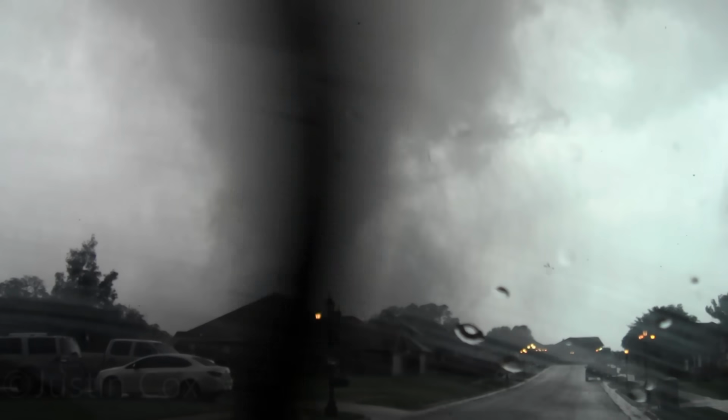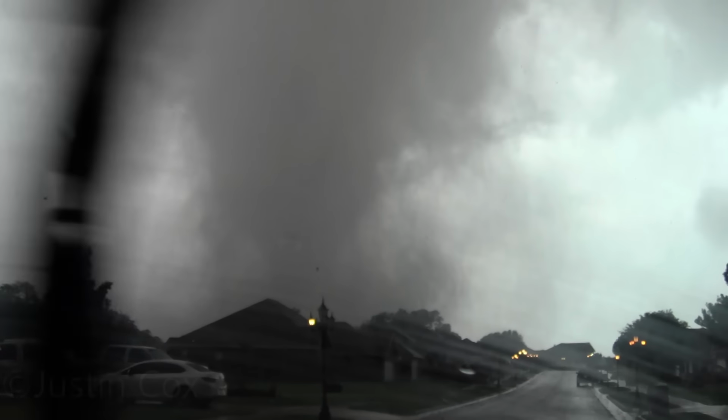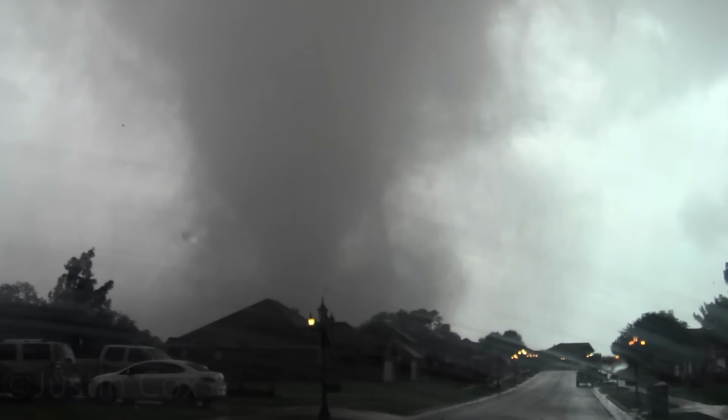It's a middle school, a junior high. Highland Junior High is right here. This is going to be Bryant, all right? This is going to be Veterans Memorial Park right here. So Bryant, Veterans Memorial Park. This is the tornado now.